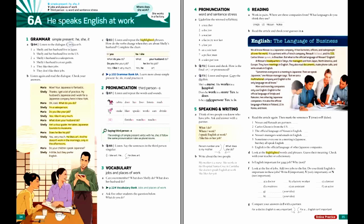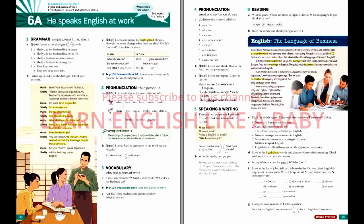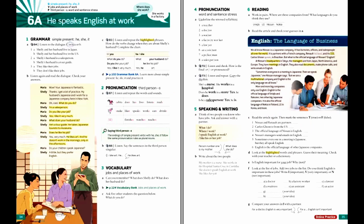2.71. 1. In a hospital. 2. In a store. 3. In a restaurant. 4. In an office. 5. In a school. 6. In a factory. 7. At home. 8. On the street.